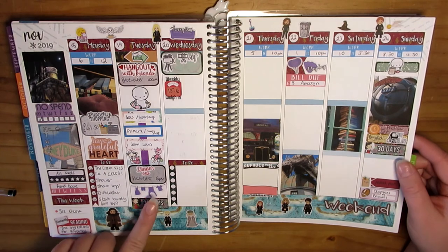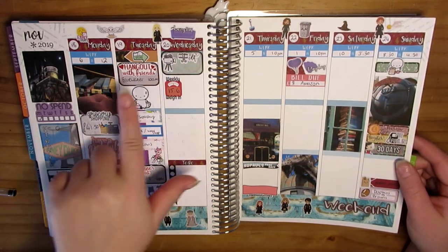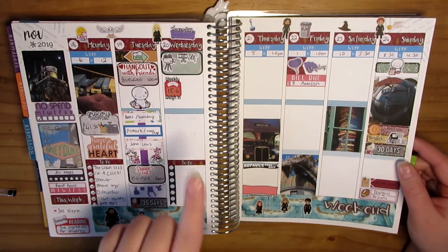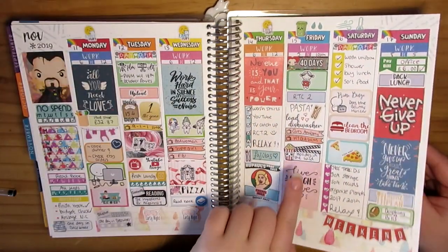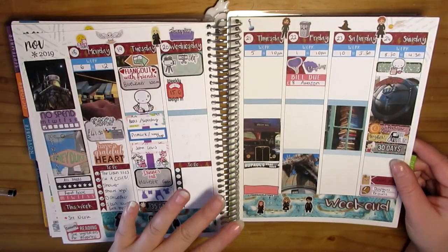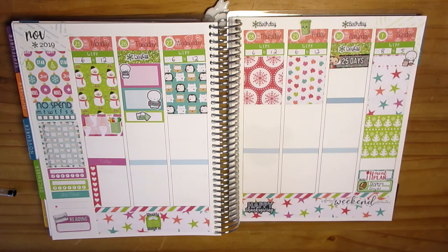But 35 days till Christmas, it's currently 34 days. We are here, I'm filming, I've still got stuff. This is where I put the sticker kit for this week. I put it here, and when I was writing on this week, it all sort of went through. So that was stupid of me, but yeah, this is where we're at. I like this, it's nice. It's a bit empty in places, but I don't know what I'm doing.